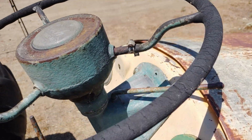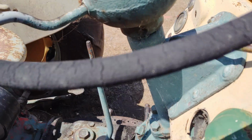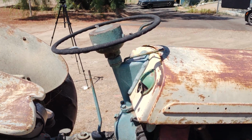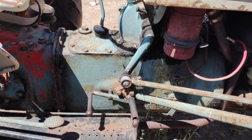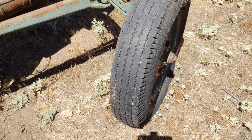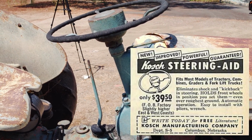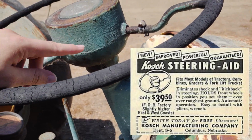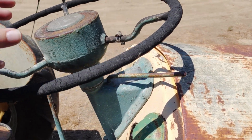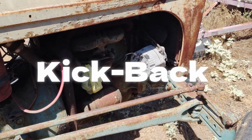The one thing that I think was pretty cool, though, is the steering wheel is a Coke steering aid. So I actually talked to my grandpa about this, and he said these tractors steer like a bitch. Like, if you get one of these tires stuck in a rut, it's going to yank the steering wheel right out of your hand. But what this Coke steering wheel does is it's got gears in here, kind of to dampen that reflex if you get your wheel stuck, so that you're not ripping your arms off practically.